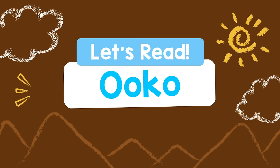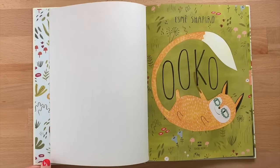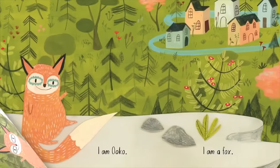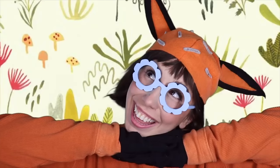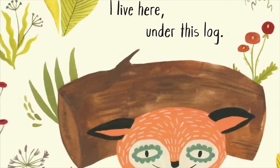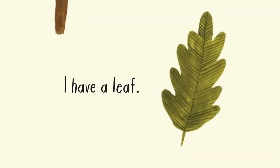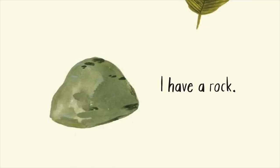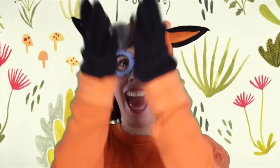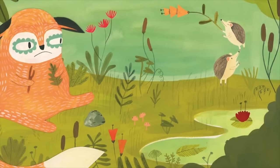Ooko! by Esme Shapiro. Ooko. I am Ooko. I am a fox. I live here under this log. I have a stick. I have a leaf. I have a rock. But I do not have a friend to play with.